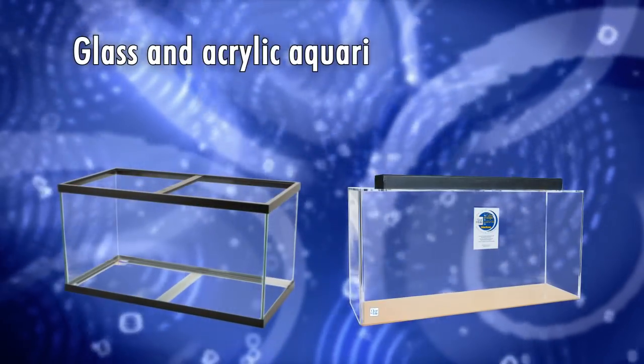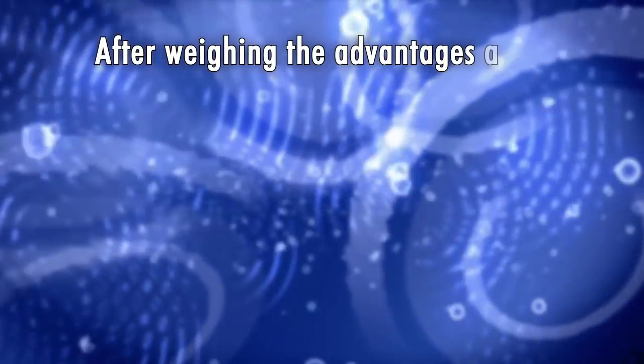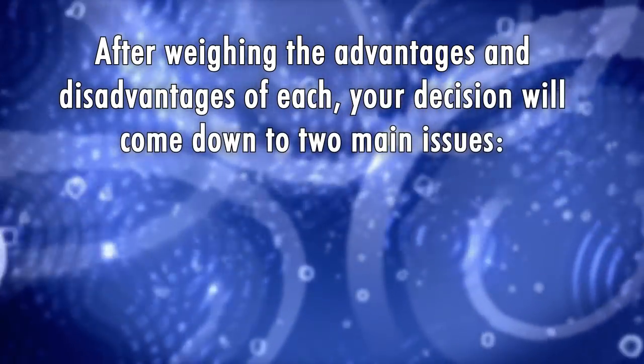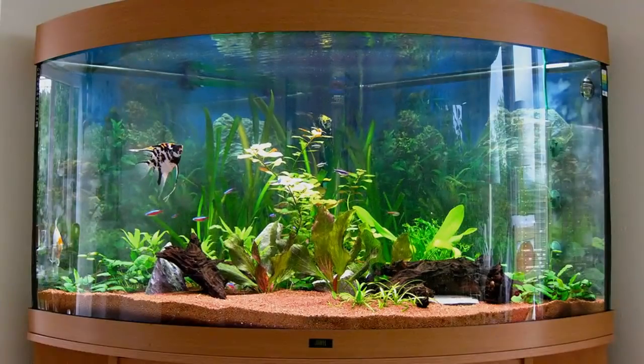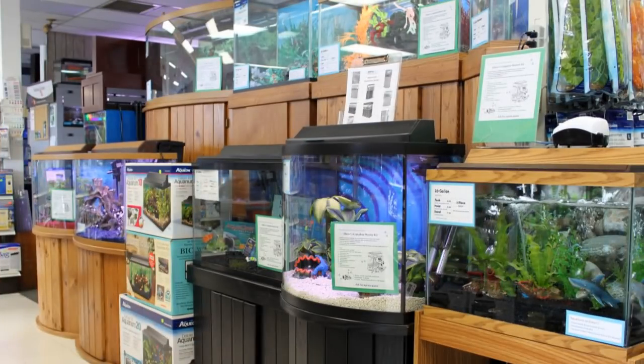Glass and acrylic aquariums each have their place in this hobby. After weighing the advantages and disadvantages of each, your decision will come down to two main issues: aesthetics and logistics. Consider what looks best to you, but also keep in mind maintenance, care, and cost.